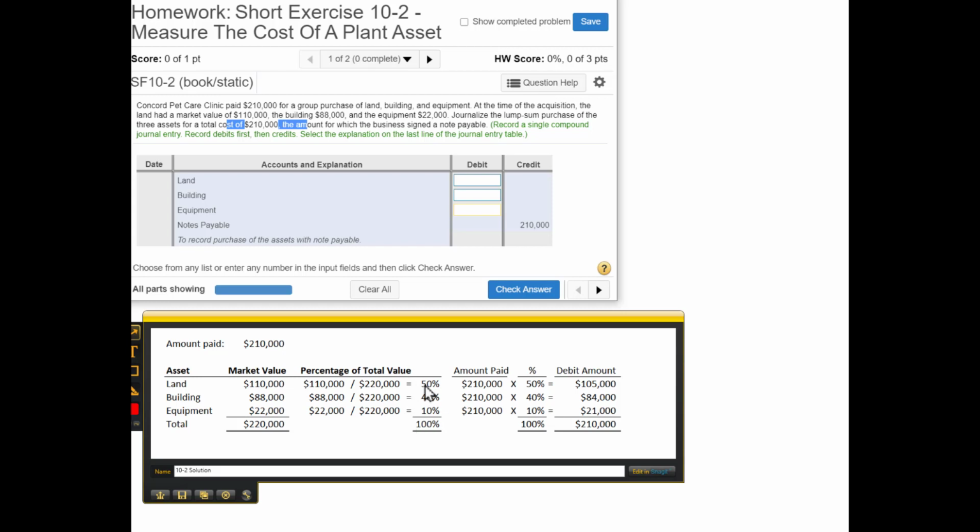So then what we're saying is that the land is 50% of this amount that we paid. So to calculate that, we're going to take the amount we paid, $210,000 note payable, which is in this column, times this percentage, 50%, and that means the land is 50% of this purchase. It's 50% of this 210,000, which is this 105,000, which I calculated right here. So the building, we take the total amount that we paid, the 210, times this percentage, 40%, we get 84,000. And then the equipment's going to be the balancing amount, which is 210,000 times 10%, which is 21,000.